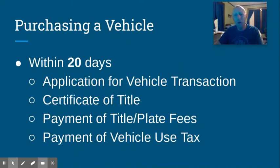What you need to know is that there's a fair amount of paperwork that has to be done when you purchase a vehicle. Now, if you purchase that vehicle from a dealership, whether it's a used car dealership or a new car dealership, a small used car dealership or a big used car dealership, all dealerships are required to do this paperwork for you. So they will fill it out for you. They will send it in and take care of this. Okay. So purchasing a vehicle from a dealership, this stuff will get taken care of.